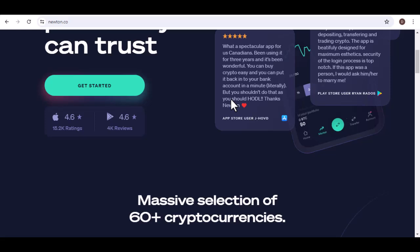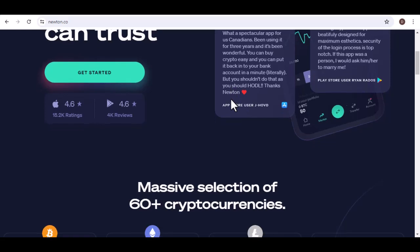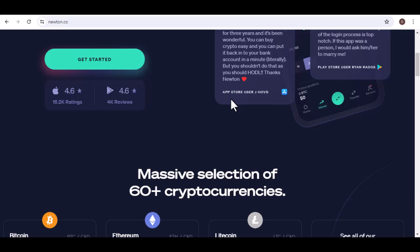Wide range of assets. From cryptocurrencies to stocks and ETFs, Newton offers a diverse selection of assets to invest in. Advanced trading tools. For those who prefer a more hands-on approach, Newton provides a range of advanced trading tools, including charting capabilities and order types. Security and compliance. Your financial security is a top priority. Newton employs robust security measures to protect your funds and adheres to strict regulatory standards.